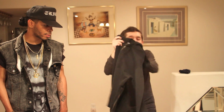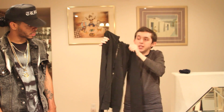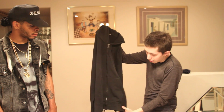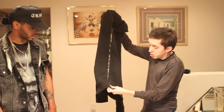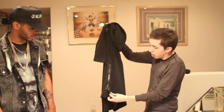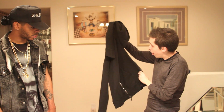Starting off with this Balmain hoodie. It's just a regular looking, normal, everyday wear hoodie. It does have key features which stand out. First of all, it's got, of course, the logoing on the inside, as well as embroidery right here on the pocket. The zippers themselves are very heavy and thick to add a little bit of quality to the hoodie. Now the key detail would be the side zips, which when you put this thing on and unzip it, it's definitely a good look.